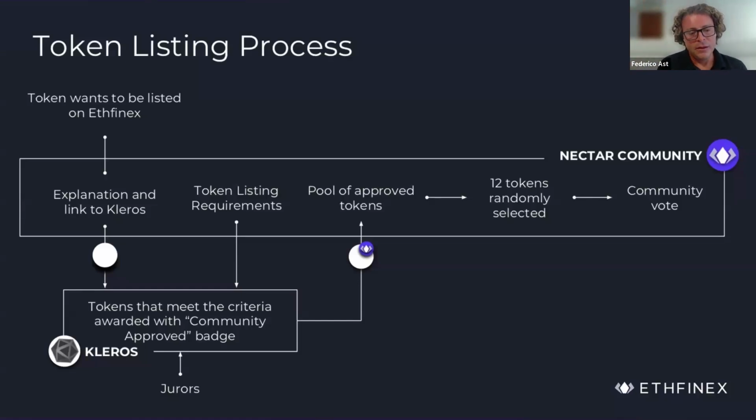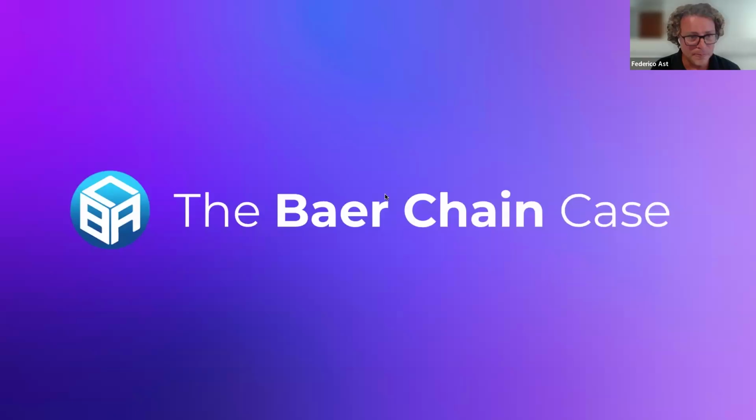Okay, but this was super useful for them because every week they had 100 tokens to review. So this process would filter out 95 of those tokens. So they only had to worry about 5. And this was extremely good. It worked extremely well. And we had some very famous cases of the Kleros lore.